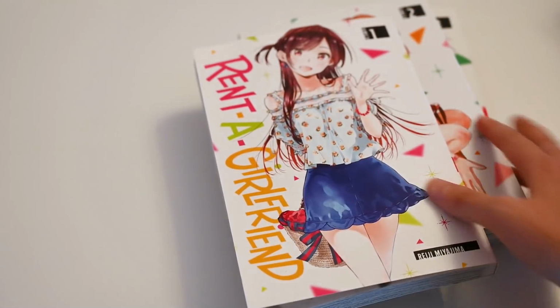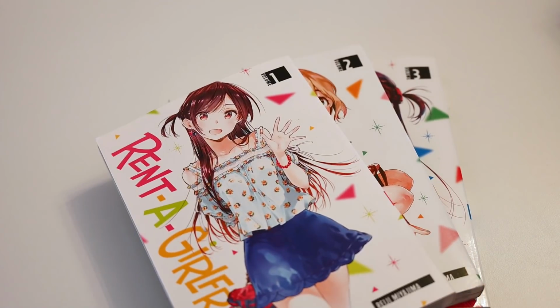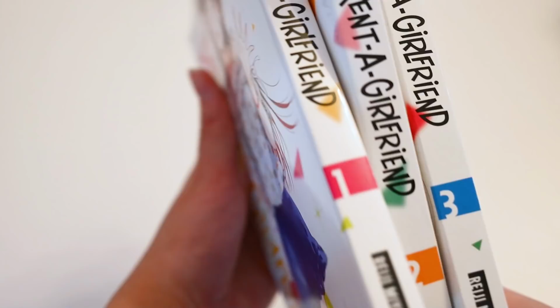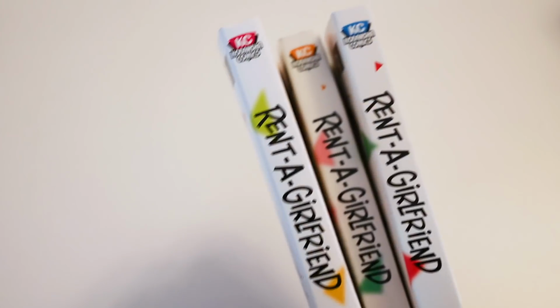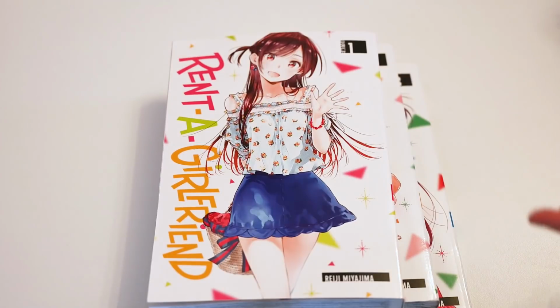Alright, I'm very intrigued after flipping through that. It looks quite dramatic. I'm really looking forward to this series, and so let's take a look at the spines to see how they were printed. Looking perfect, basically.